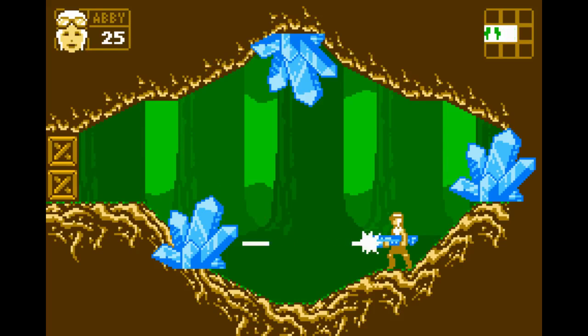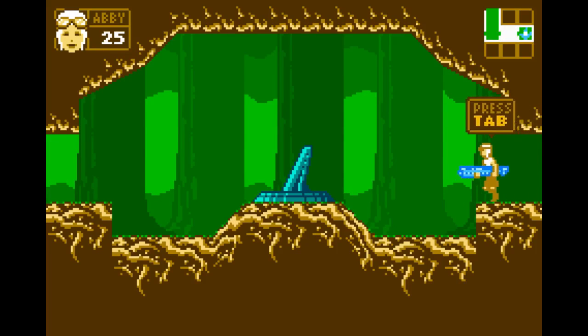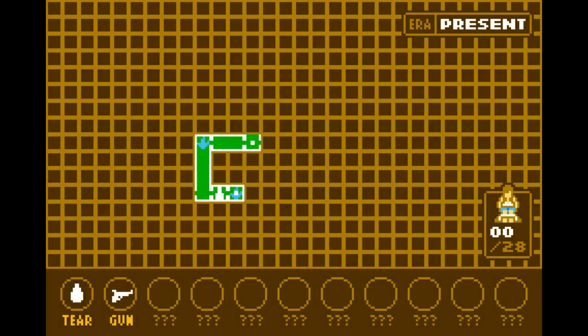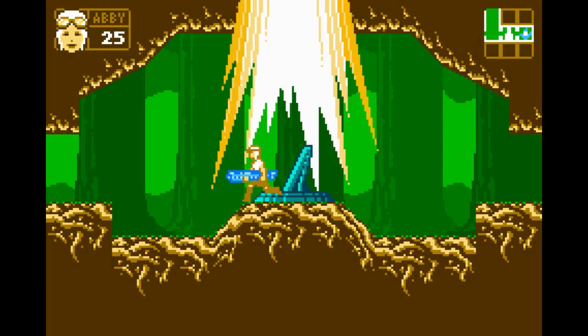So now I've got our temporal gun here, which apparently doesn't work to the same degree as it did for our unfortunate friend there. Super Springy, hello there! So that wants me to press tab. It just essentially is showing me now that we've acquired the gun on the bottom menu there, and then we just got a basic map to show us around where to go. So yeah, very much a Metroidvania game.